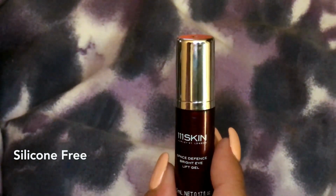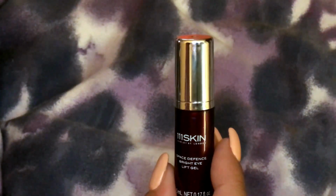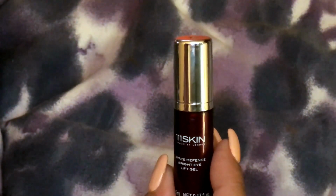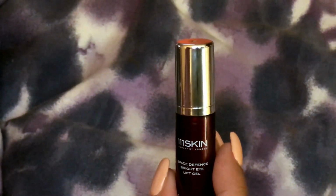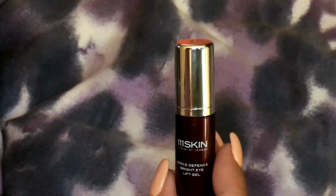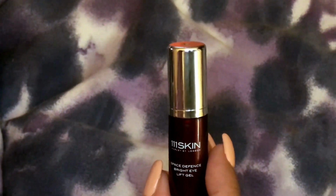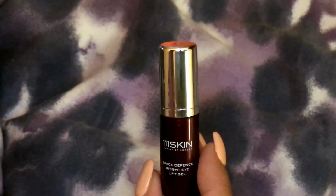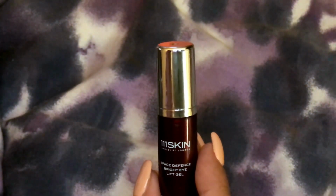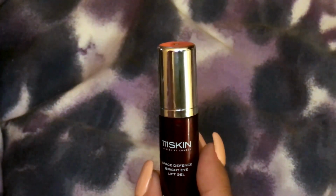Each 111 Skin product contains a unique NAC Y2 formula, a potent trio of peptides and antioxidants proven to delay aging and also stimulate the body's natural repair systems. The mess-free container means you can apply your product without having to worry about cleaning up after yourself. This means you can spend more time pampering and less worrying.